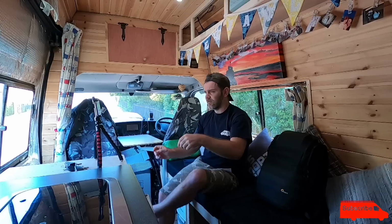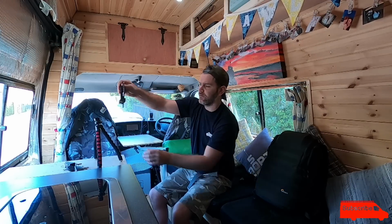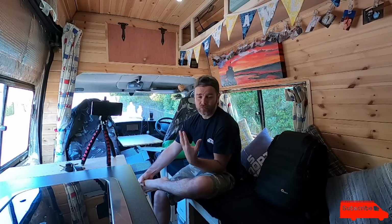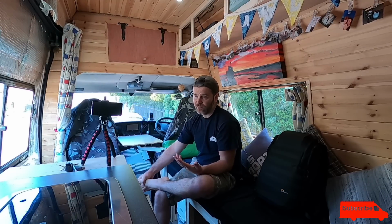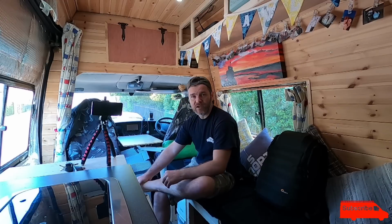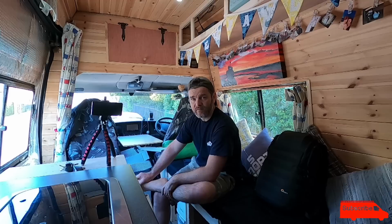The good thing about this one is that it came with different attachments, so you can clip your phone or your camera onto this wherever you want. Also, you don't want to just go out and spend a whole heap of money on camera equipment if you don't know whether you're going to stick at it. So just start off cheap. Use your phone, get a selfie stick or a tripod, and see if you like it.